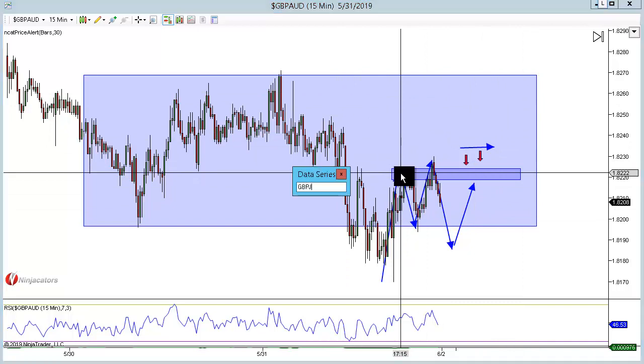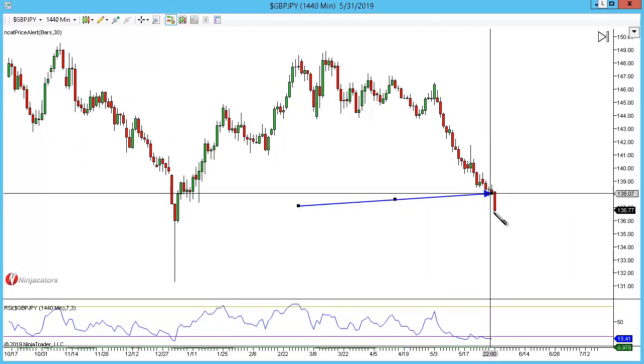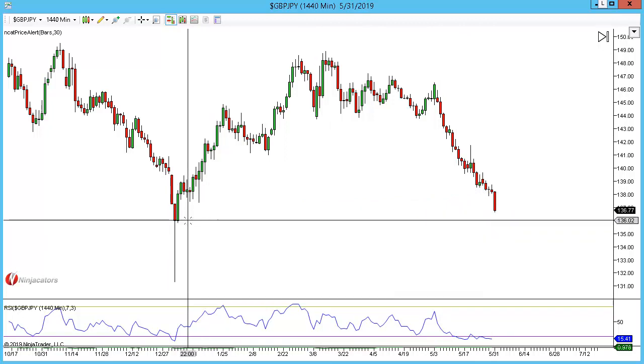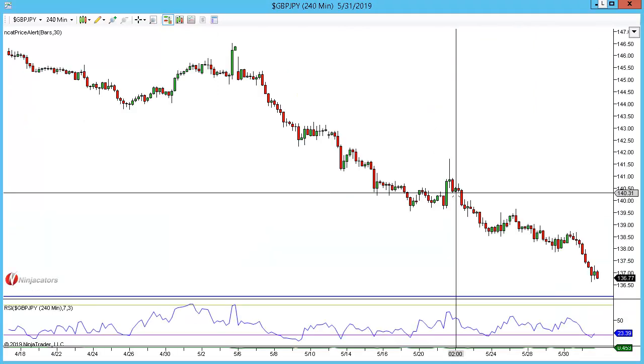Let's go and look at the pound yen. Pound yen has been moving very directionally. Beautiful close on Friday, this lovely lower low, lower close. We put a structure level on at the closes of our candles. There is still room for this market to come lower, 85 pips worth.